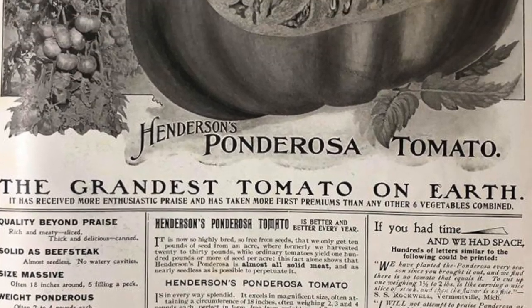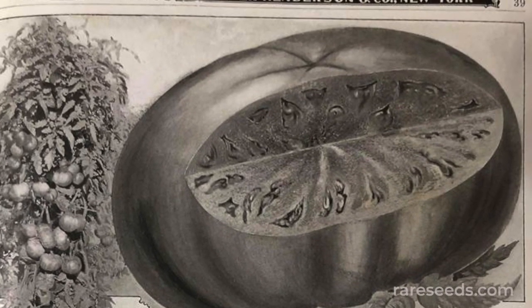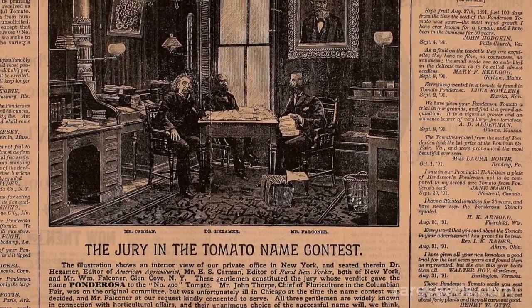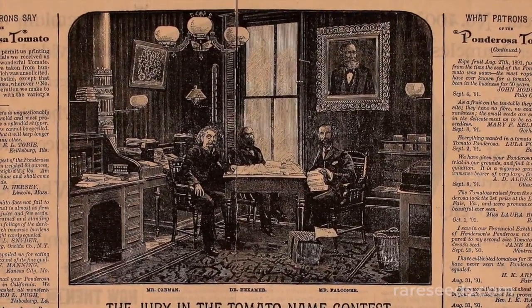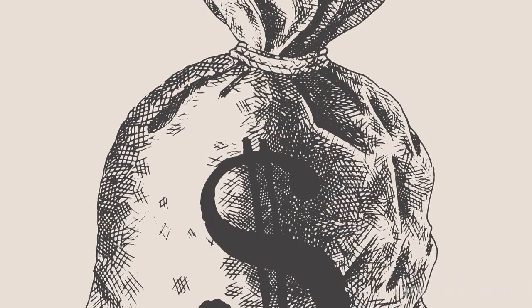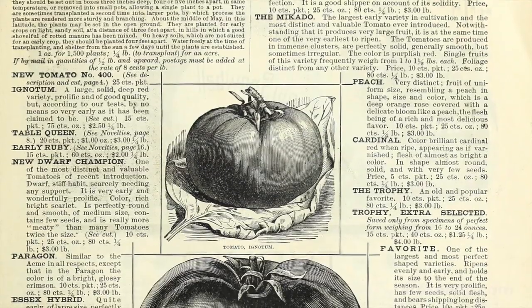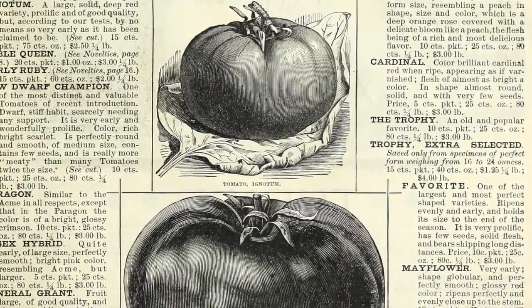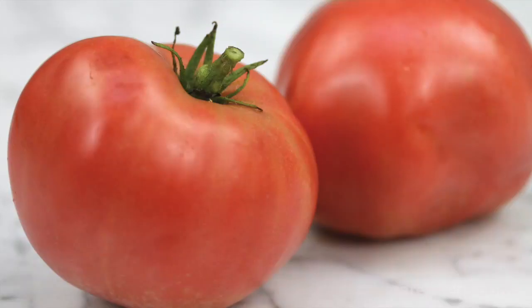The catalog also ran a half-page ad describing the procedure for judging the contest, complete with a woodblock image of the 3 esteemed judges hashing out the winner. After all, there was a lot of money on the line, the equivalent of almost $7,000 today. The 1892 edition also included several sensational reviews of the tomato.